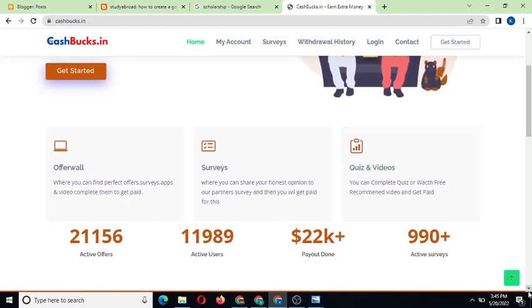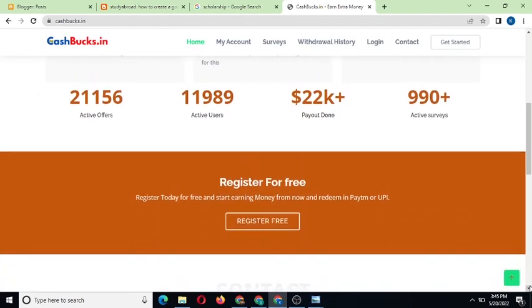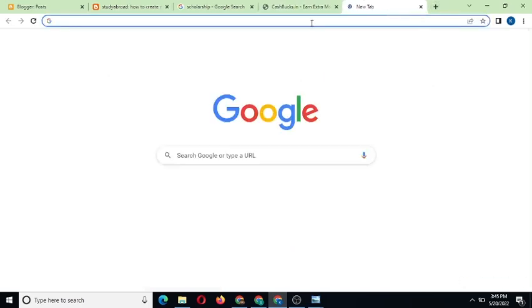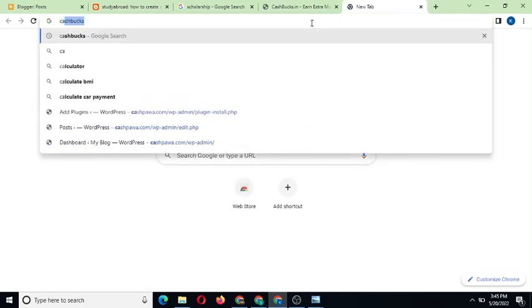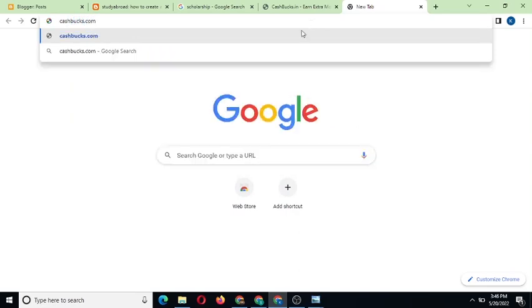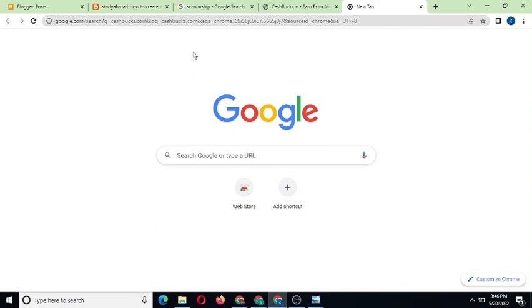So let's see. To get any of this, it's simply free. This is basically for Indian people. I'll be showing you the one that is accepted worldwide. So let us go back, let's open a new tab and type Cashbox blogspot.com. So let's open this.